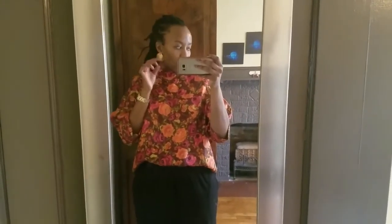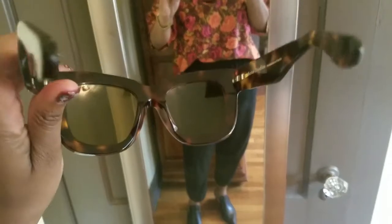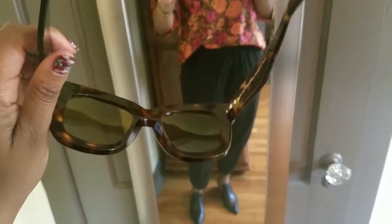And I wanted to show you guys the sunglasses that I've been wearing. I brought one pair of sunglasses for me to wear the entire trip. Let me grab them real quick. So these are the sunglasses I brought. These are another pair of Acne Studios sunglasses. These ones are in the tortoise shell.